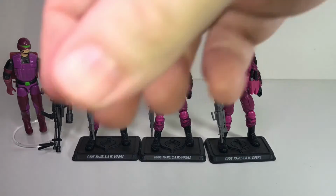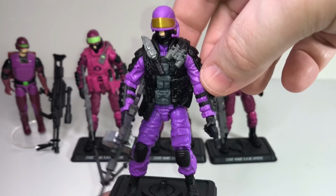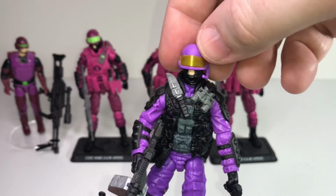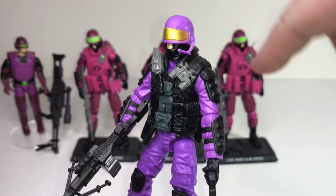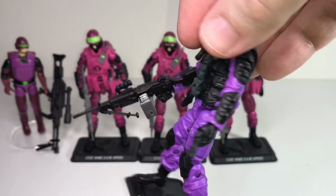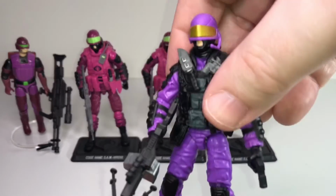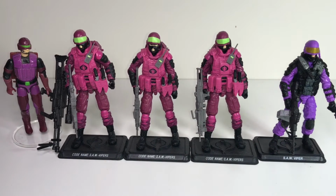And they reused a lot of the same parts. But at least now he's in purple instead of pink. He's still got the balaclava head, and he's got that same helmet. Gold visor now instead of green. His vest isn't nearly as bulky as the ones that came in the convention set. But yeah, I don't know if I like this guy better. I probably do. I think the purple and black just looks a little better than the pink on pink. But anyway, there you go. That is the Saw Viper.